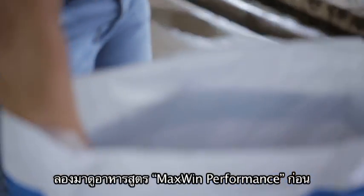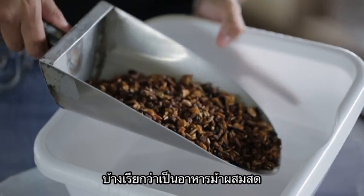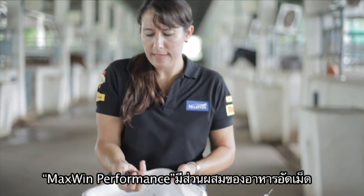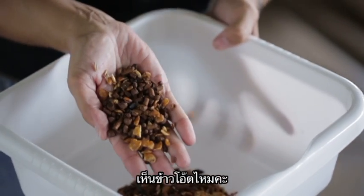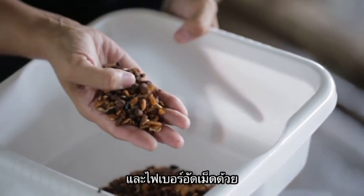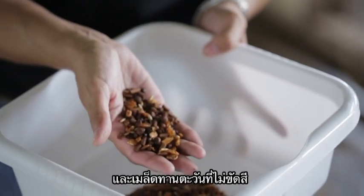We're first going to look at the performance feed, and this feed is what we call a textured feed. It's textured because it has many components. It's not just a pelleted feed, but there are pellets in there. There are also whole grains in here. You can see oats, whole oats. You can see what we call steam flaked corn. And we have a fiber pellet as well, and we have protein pellets, and we have whole sunflower seeds.